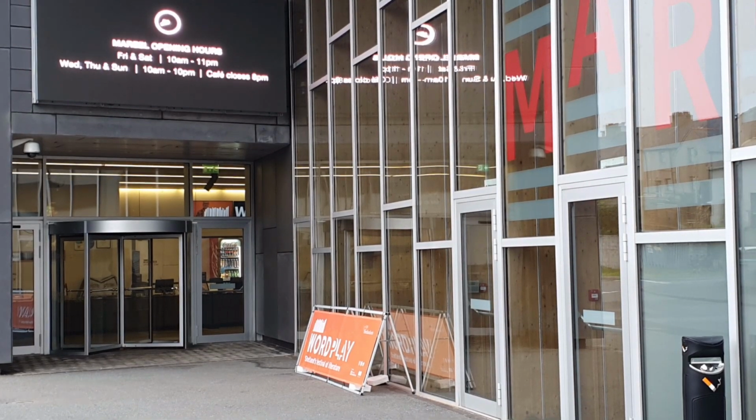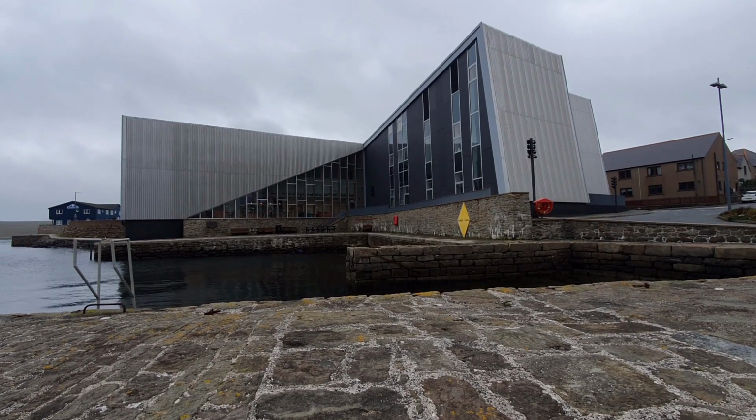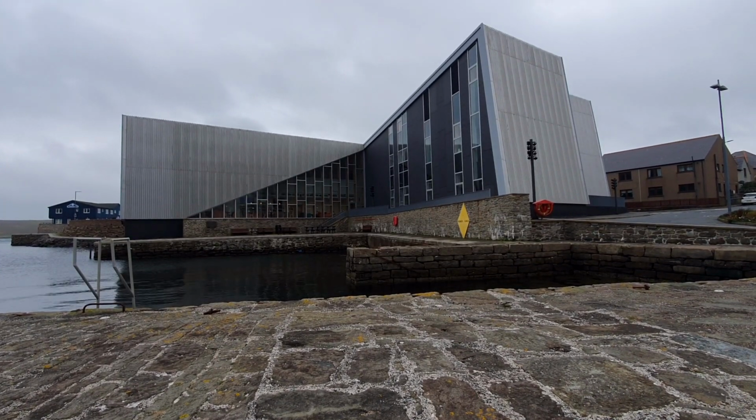Mareel is our cinema and music venue. Some events from Wool Week will take place here, and there's also a nice cafe for meeting up with friends.